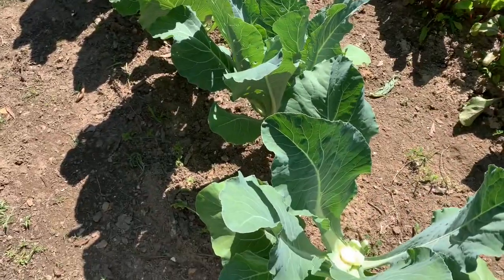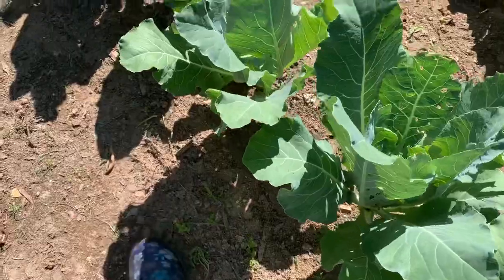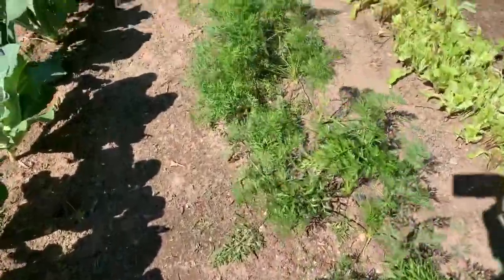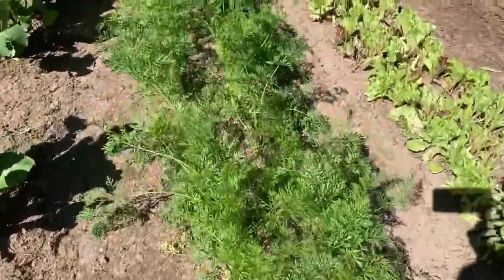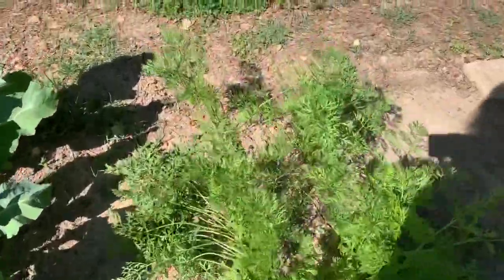There's a cauliflower that I chopped off, and there's quite a few left that aren't quite big enough yet to harvest. The carrot row is here. I pulled out all the radishes. I'll take a picture of the yellow radishes that I grew. Half of them did great. They were one variety, and the other half did not do so great.